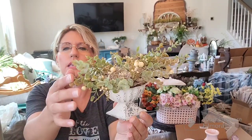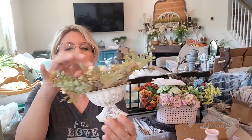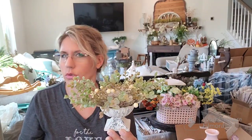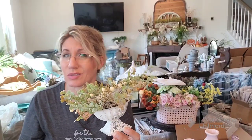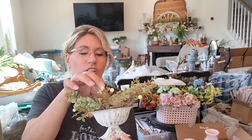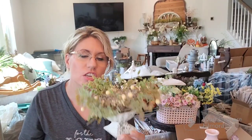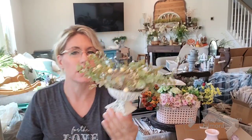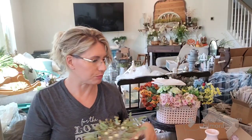So I really like this. I think this is cute greenery with the berries. But whatever was in the center, it was a succulent, and it was ridiculous looking. So I just ripped out the succulent, and it was not even a nice looking succulent, so that went in the garbage. And now I actually thought this would be cute with a nest with cute little eggs in it. That is my idea for this one.